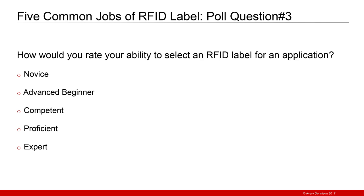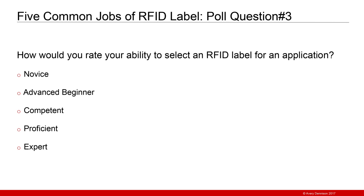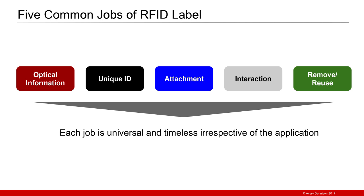Third poll question is this: how would you rate your ability to select an RFID label for an application? Novice through expert. My assumption is, since many of you are new, you'll probably be in the novice or advanced beginner stage. So we'll give you about 5 seconds or so to answer that. And you would be right, George. I would say 71% say novice, and then about 20 or so percent say advanced beginner. Okay, great. Very good. Okay, so let's go right into that.